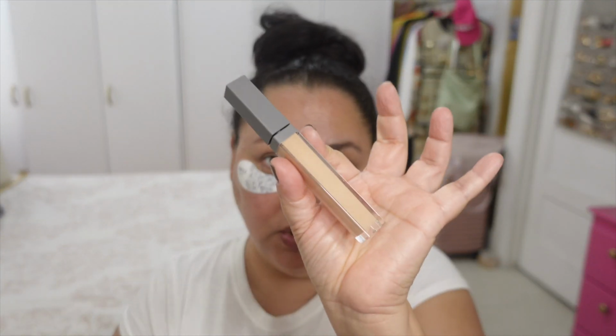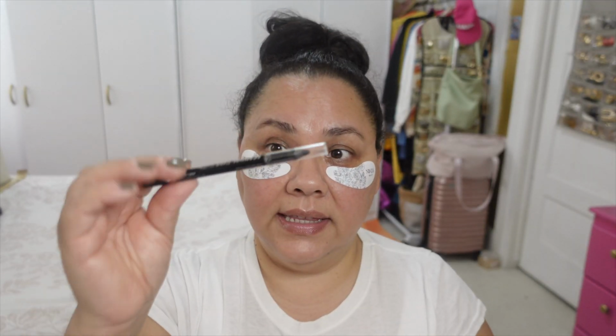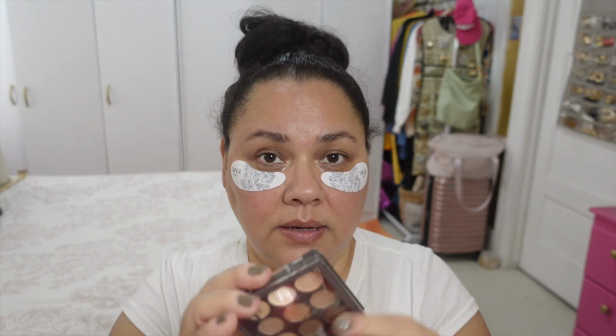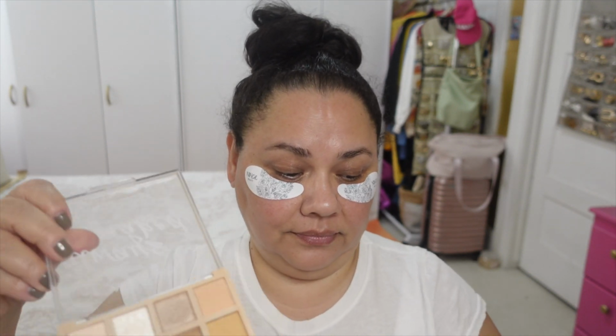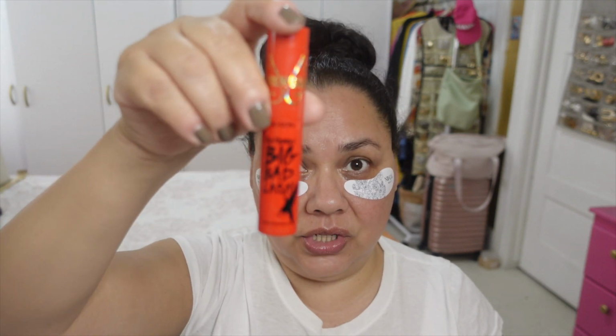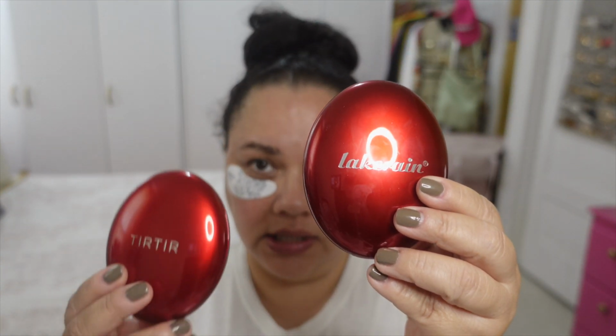So this is Temu. This is Cover FX. This is a Temu gel eyeliner. This is a Rimmel gel eyeliner. This is Temu eyeshadows. This is the Wet n Wild Always Naked palette. Very similar. This is Temu Big Bad Lashes. This is Revlon Big Bad Lash. This is Temu's Lakerain. This is the TIRTIR Butter Bronzer by Lakerain.